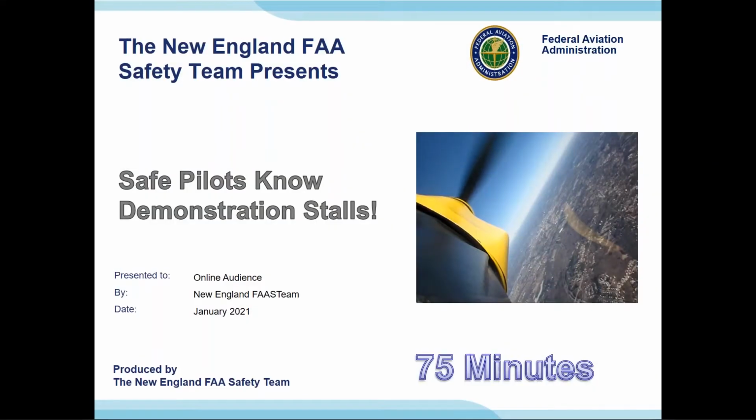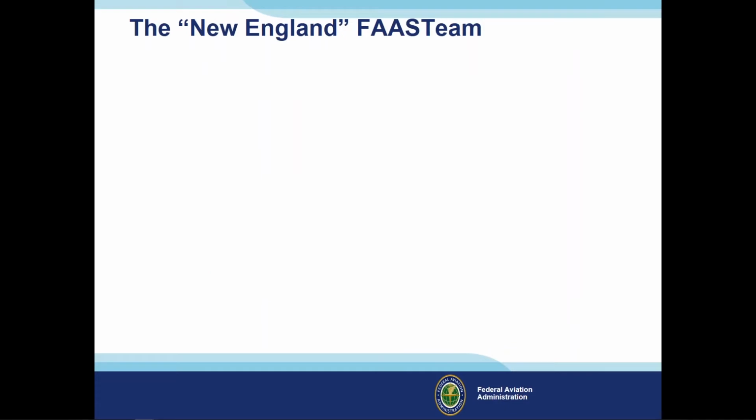We're going to cover what's known as the demonstration stalls this evening. This is something that hopefully all pilots are familiar with, but what we've been finding out is that's not the case. We appreciate you being with us because if you're with us tonight, you're one of those very conscientious pilots that does their best to know as much as possible. We kind of got the choir out there, I guess is the way to say it. We should plan on it being about 75 minutes or so.